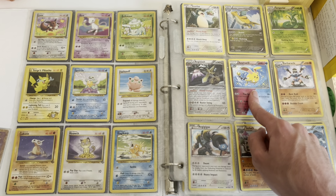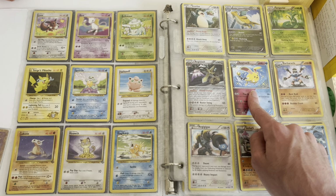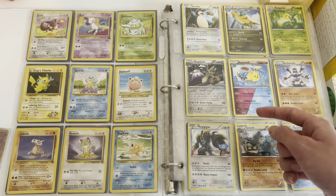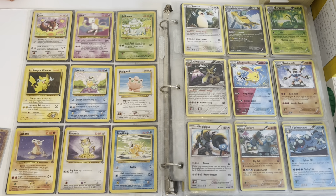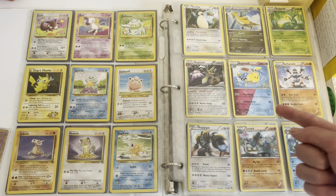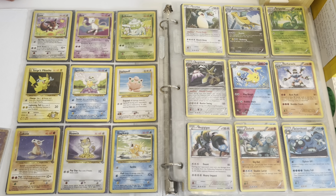This one's interesting. Azumarill? Azumarill? That one's like a split color card. It's like two different energies. I don't know if this is fake. It doesn't feel fake. It feels very real. So I assume it's a real card, but if it's not, you can let me know.